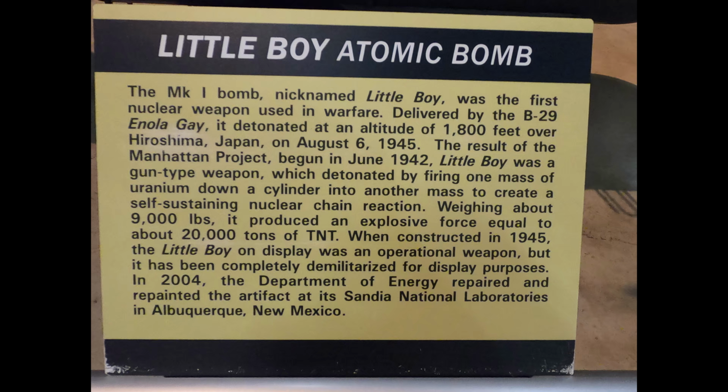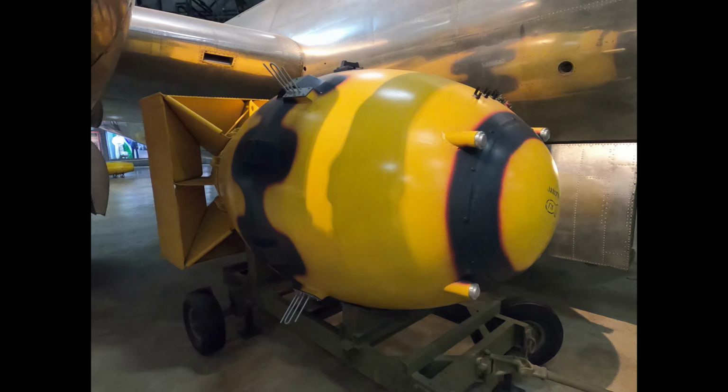6, 1945. The Little Boy on display was an operational weapon, but it has been completely demilitarized, I hope, for display purposes. In 2004, the Department of Energy repaired and repainted the artifact. It was ready to go. That was an actual, real atomic bomb. And then there's the Fat Man. These two things worked on totally different technology, which I think is coming up. You can see why they called it the Fat Man.